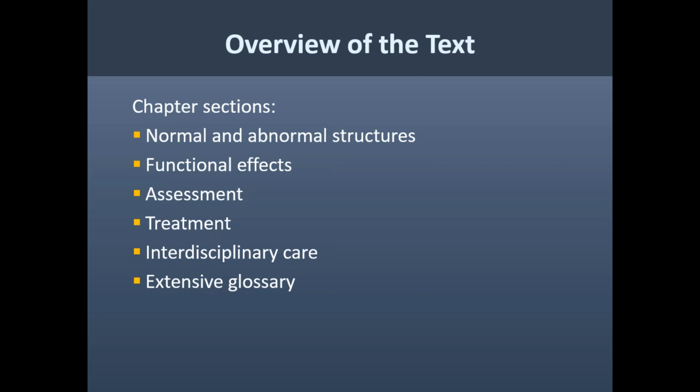There's also a chapter, of course, on different types of clefts. There's a chapter on syndromes and different craniofacial conditions and general dysmorphology. And in that chapter, there's a really nice table, I think it's really nice, that sort of summarizes the features of different craniofacial conditions. So the student, or the clinician at a glance, can look up information and compare and contrast to isolate which condition a particular child may demonstrate.